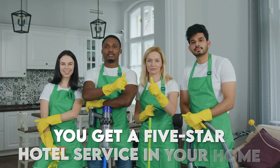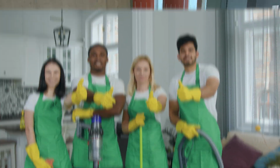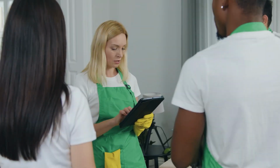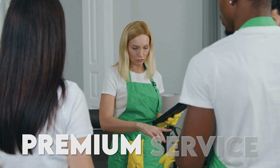So this is our differentiation. Everything for us is premium. The idea is that you get a 5-star hotel service in your home, all the little touches, all the folding of the toilet papers, all the making up of the beds, all those different touches that you might expect to see in a 5-star hotel, we try and bring into our maid service. So the way that I differentiate in my cleaning business is by going after the premium end.